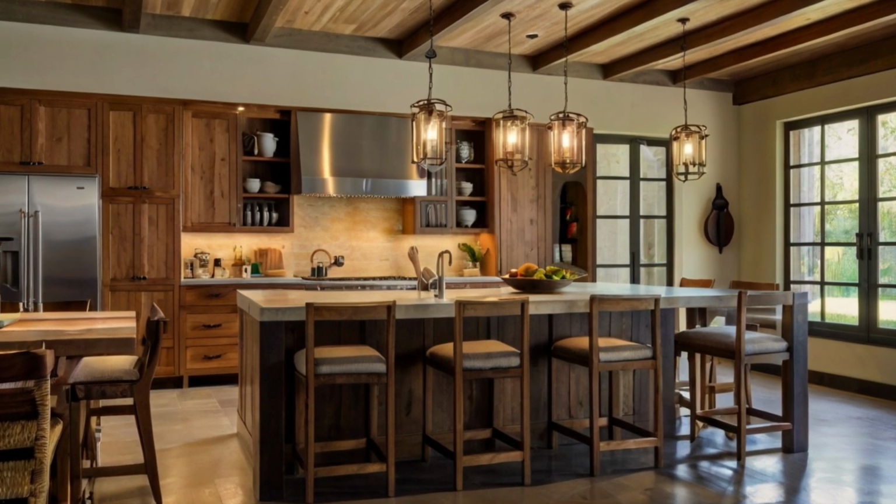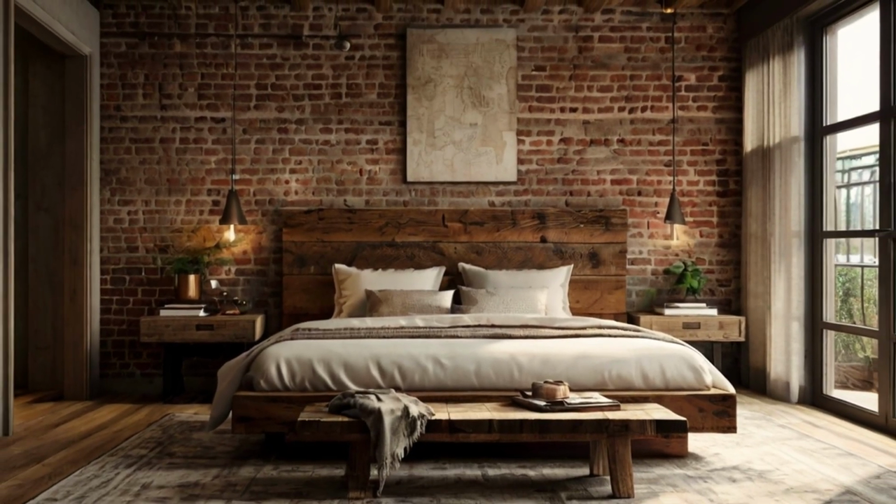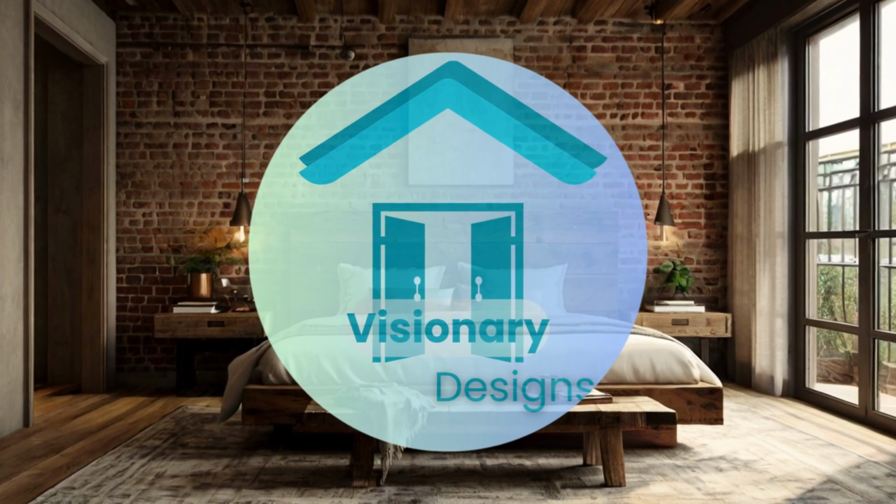Until next time, keep exploring. Keep creating and keep reimagining the spaces around you. Your perfect blend of rustic charm and modern elegance is waiting to be discovered.